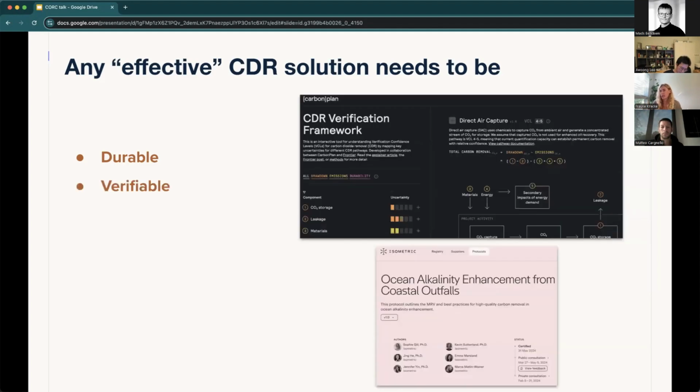Okay, the next thing for a carbon removal solution to be effective is it needs to be verifiable. That's kind of a no-brainer as well. We need to be able to measure the effect that any activity has on the climate, right? So in the current market, which is very early and might shift in the future as well, currently we sit in this model on a per ton basis accounting, right?